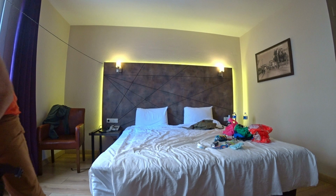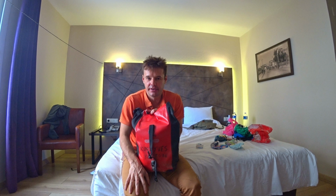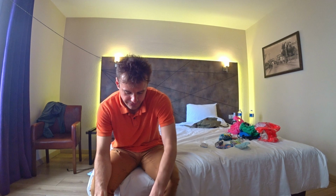Then let's go to the second small pannier, which is the pannier I use for the bicycle things, all the tools to repair the bike, and the batteries. So in this one I have the charger of the batteries. I have the spare battery. So you can see the other battery is there, and I have the second battery in the bag.